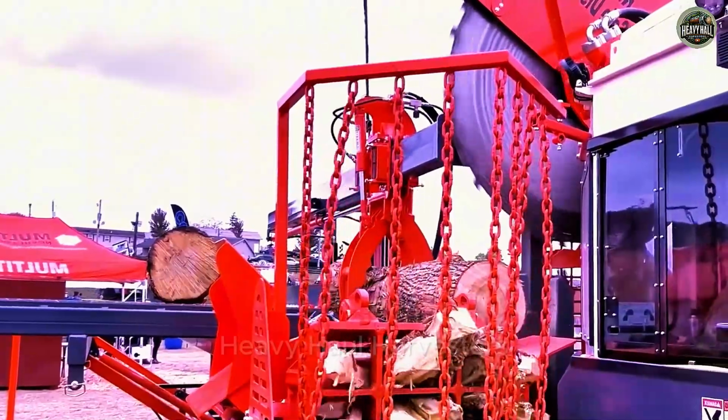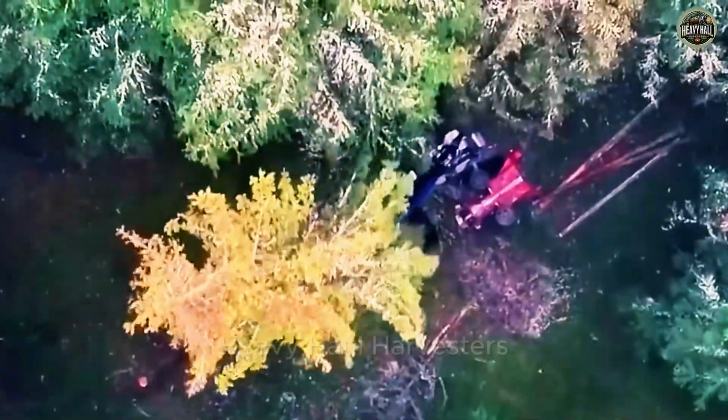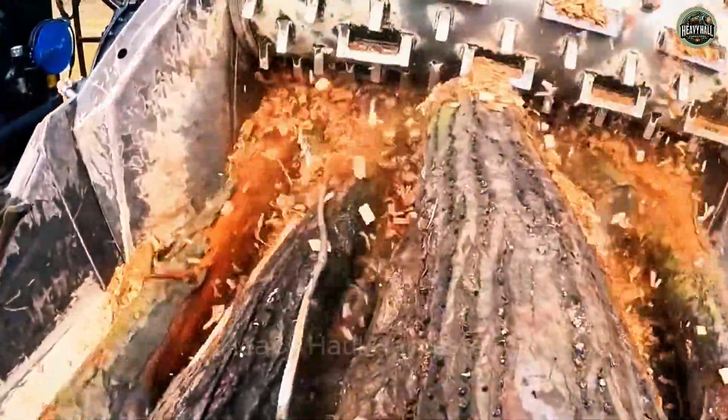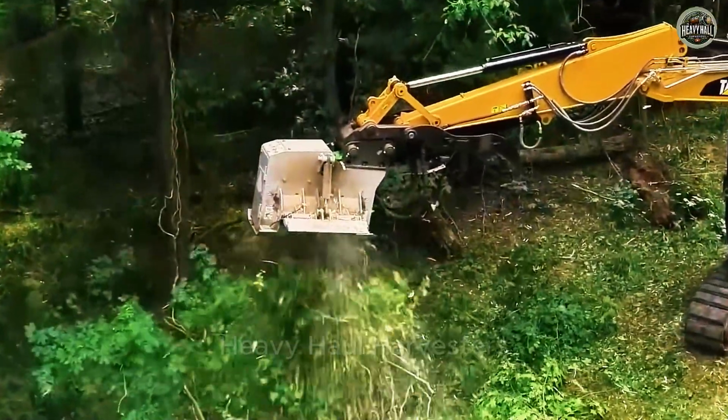The saw blade spun at breakneck speed, cutting through the thick wood as if it were nothing more than paper. As the tree fell, the ground shook, signaling the powerful action that was about to take place.